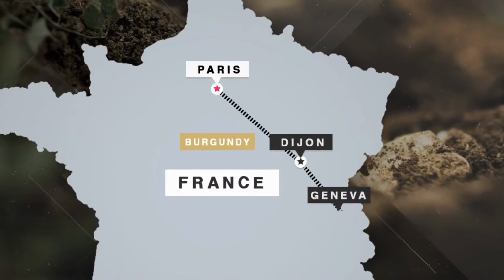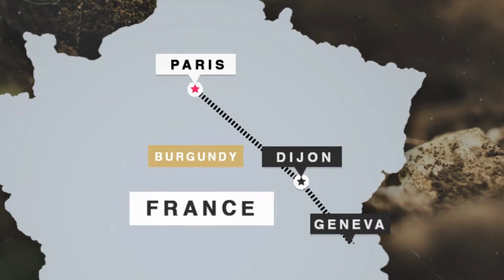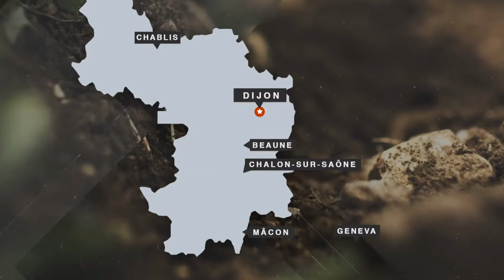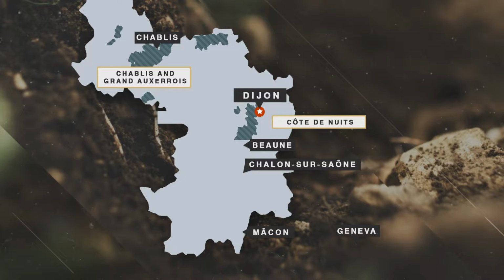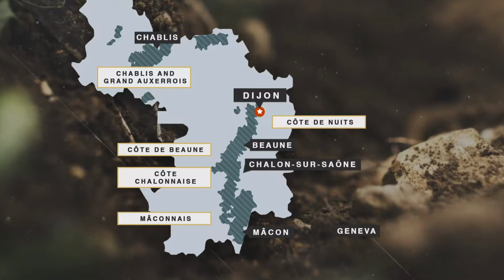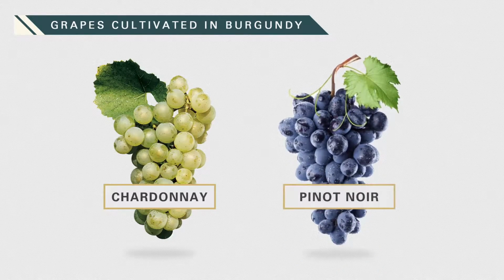By high-speed rail, just 1.5 hours from Paris and 2 hours from Geneva. There are 5 deliciously distinct wine-growing regions in Burgundy: Chablis and Grand Auxerrois, Côte de Nuit, Côte de Beaune, Côte Chalonnaise, and Mâconnais. The main grapes cultivated in Burgundy are Chardonnay for white wines and Pinot Noir for red wines.